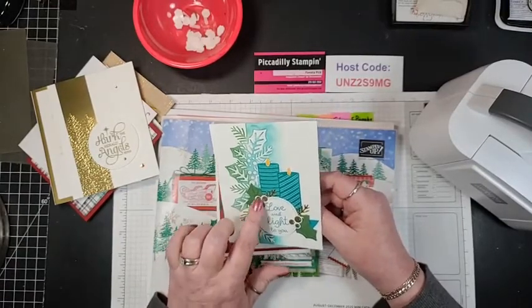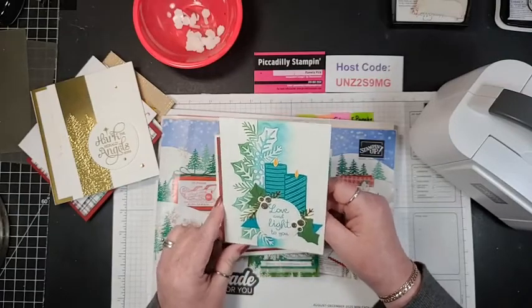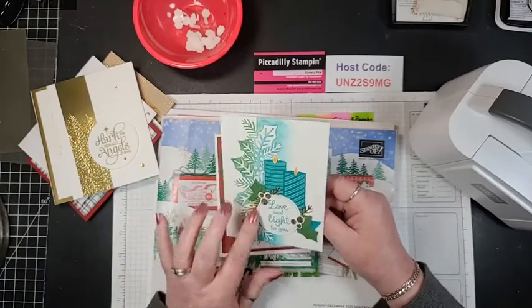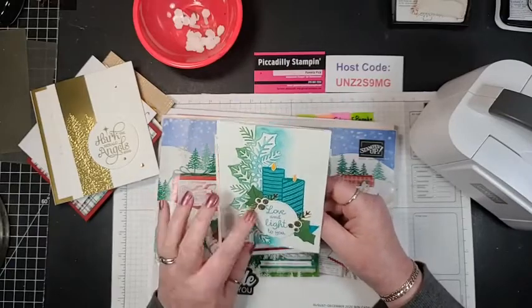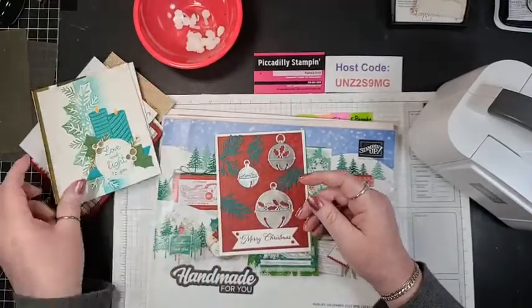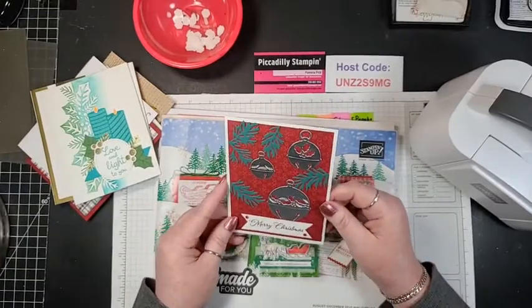And then she also did the embossing on this. So fancy. With the gold foil. And it's got the stitching on the circle. This is a lot of work that went into that one. So, thank you, Kelly. And this was from Marcia.